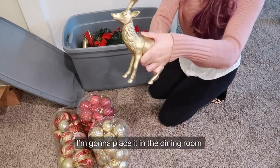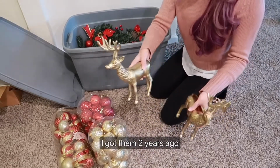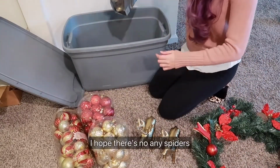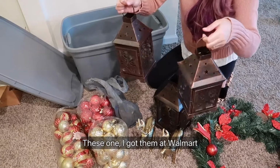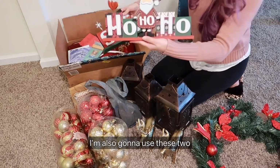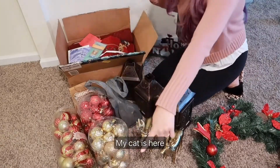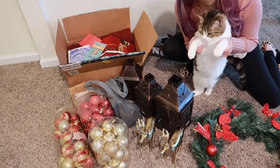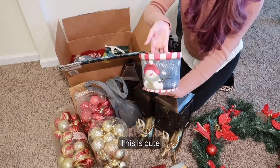Ito, ikakabit ko siya sa dining room. I got this like 2 years ago pa. Ang cute nila. Sana walang spider dito kasi parang may spider. Sa Walmart ko nabili yung mga to. Itong dalawa gagamitin ko. Ho, ho, ho! And snow. Nandito siya. Jump in the camera! Say hi! Hi! Camera shy! Okay, bye-bye!